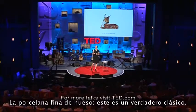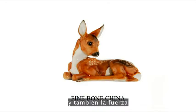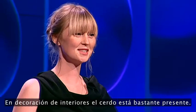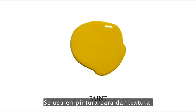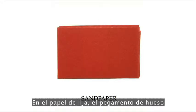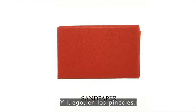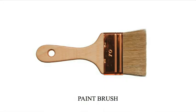Fine bone china is a real classic, because the bone in it gives it its translucency and also its strength in order to make these really fine shapes like this deer. In interior decorating, the pig's actually quite present. It's used in paint for the texture, but also for the glossiness. In sandpaper, bone glue is the glue between the sand and the paper. And in paintbrushes, hairs are used because apparently they're very suitable because of their hard-wearing nature.